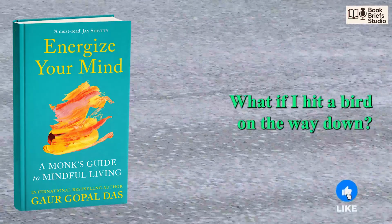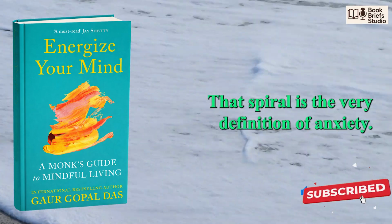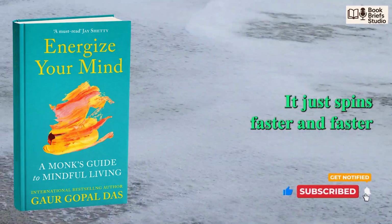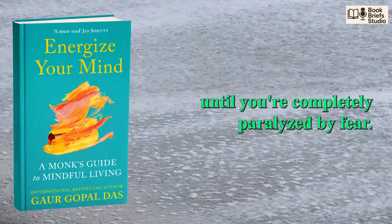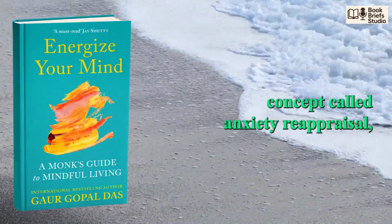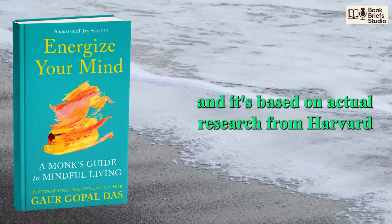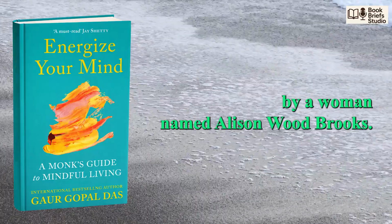What if the chute fails? What if I hit a bird on the way down? What if I have a heart attack in midair? That spiral is the very definition of anxiety. It just spins faster and faster until you're completely paralyzed by fear. But he introduces this really cool concept called anxiety reappraisal, and it's based on actual research from Harvard by a woman named Alison Wood Brooks.